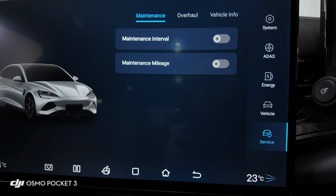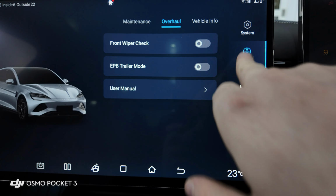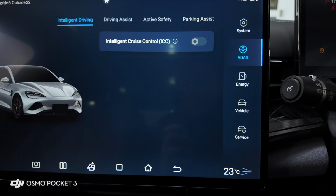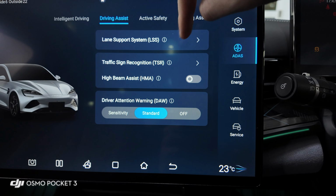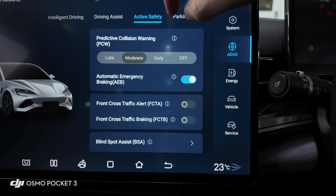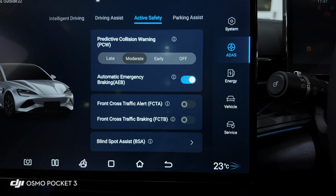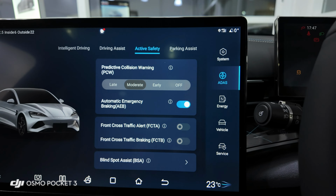Down below you've got all your servicing and different vehicle information, and then you can change all of the driver assistance as well, so lane support system and the safety, where it'll predictive collision warning and stop you from crashing. Basically, you can turn that off completely or have it lighter or more on.